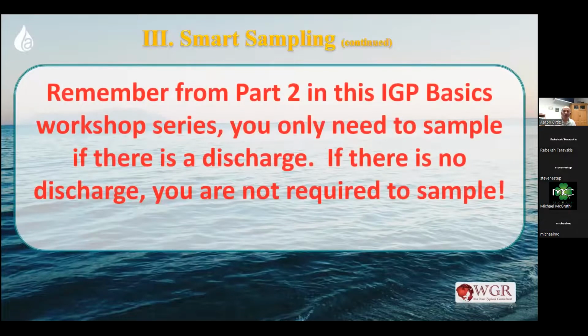So remember from part 2 of the IGP Basics workshop, if you were part of that, you only need to sample if there's a discharge, okay? If there is no discharge, you are not required to sample. So if you have small ponds or whatever else, and they do have a tendency to capture water and water doesn't leave your property, then you don't have to sample.